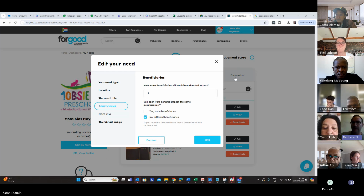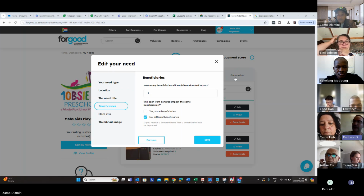And we may need to make some tweaks so that you can say how many of a particular item or a particular donation you need. So if it's gloves, then we are looking for 250 gloves, for example. Or it would just keep it open as long as it hasn't gone past its expiry date. So we'll definitely look into that to make that process work better for you.